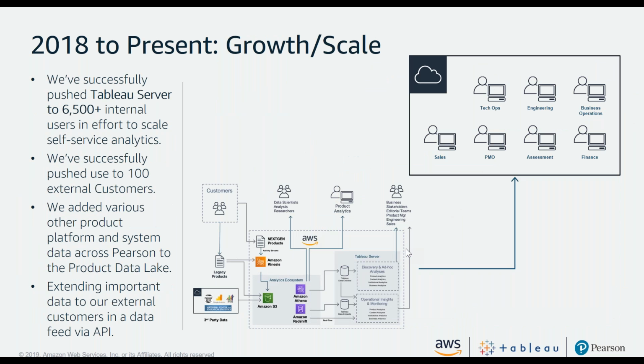As we move into 2018 and really to present, we've now successfully grown our internal adoption of Tableau in a variety of ways. We've grown it through a much broader community of publishers. So we have over 75 various groups that publish into Tableau server for their specific business challenges. So it can range from tech ops, it could be folks in content, it might be folks in finance, it could be business operations. Our sales force is using Tableau in a new way.